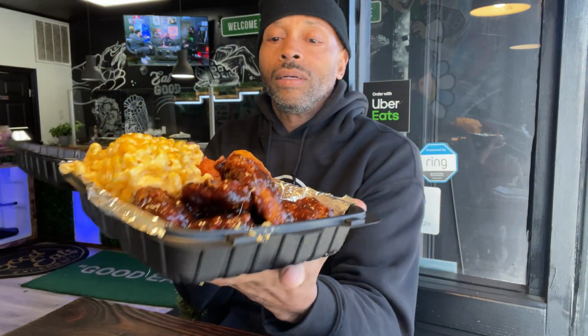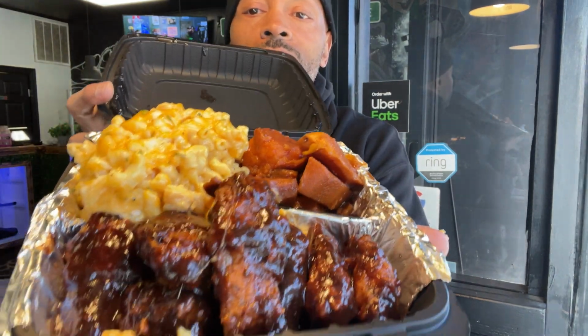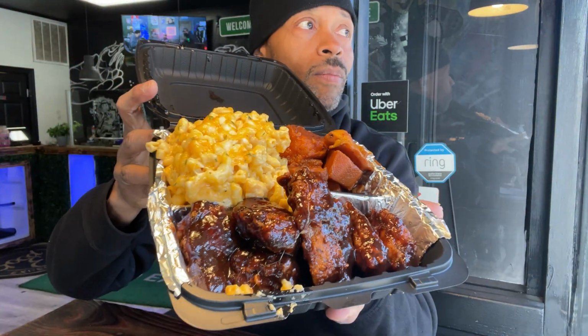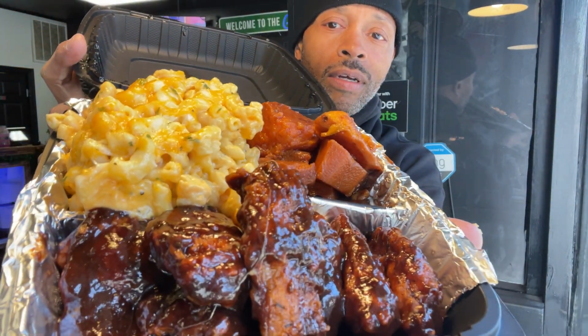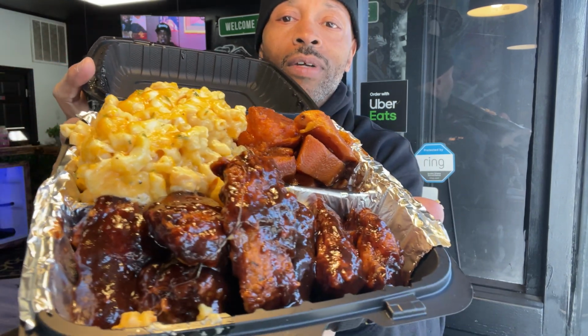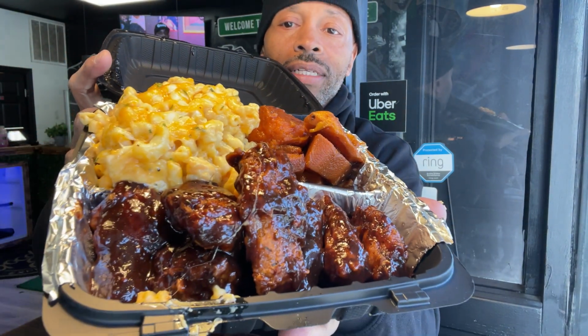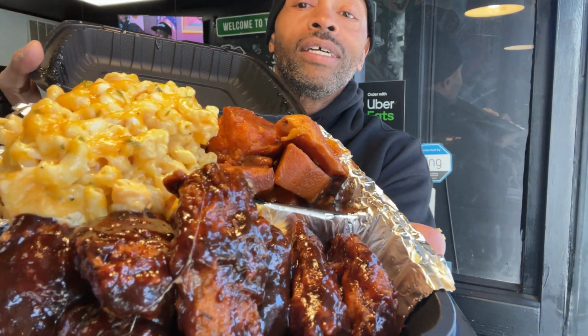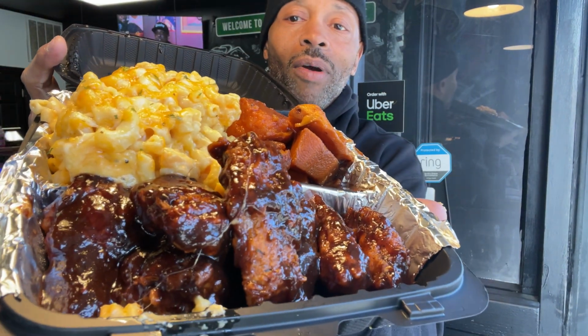We over here off of Market Street at Good Eats. Oh my goodness. Look at this, y'all. See the steam coming off of there? Got the macaroni and cheese. Got the candy yams. Look like the candy yams Grandma used to throw together. But we got the chicken, y'all. Barbecue chicken.